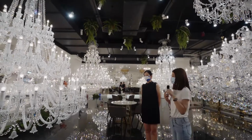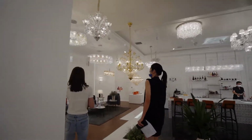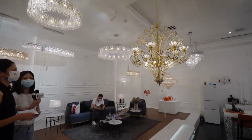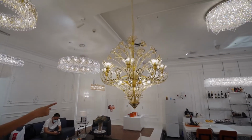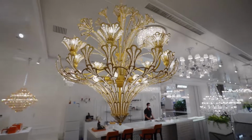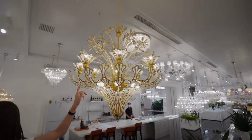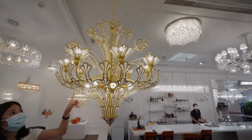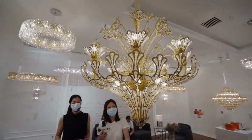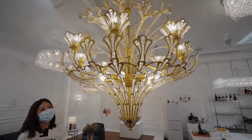Now we're going to find out about the smaller crystal lights. This area is for the small crystal lights. Which one would you like to recommend? I think this one, with the special color. It's a Bohemian crystal chandelier. The material is brass, and it has some crystal on it. Wow, cool. If I want my villa, my house, to be really grand, I think this is perfect. Would you please show us more?